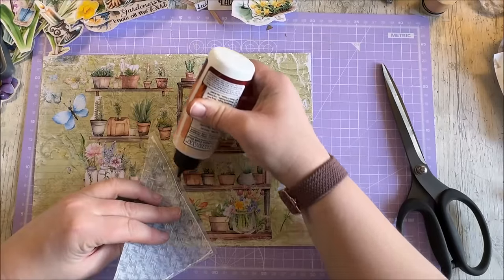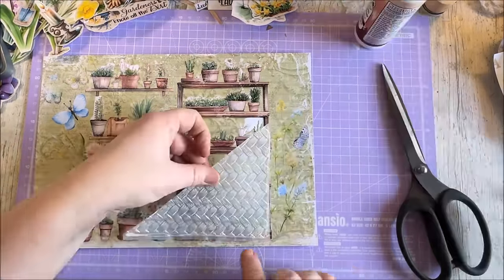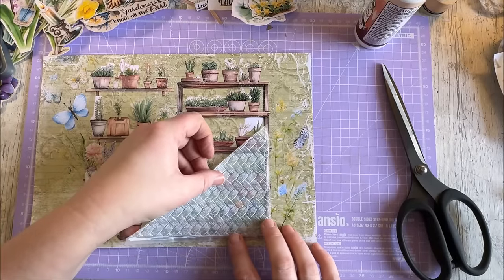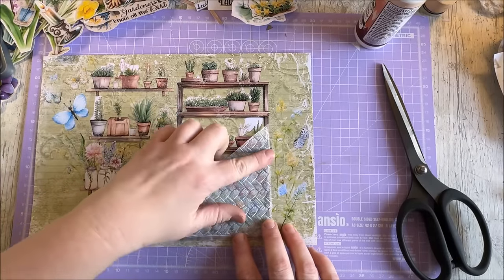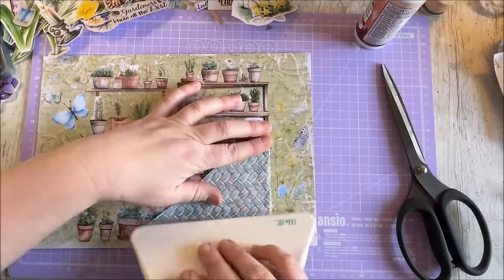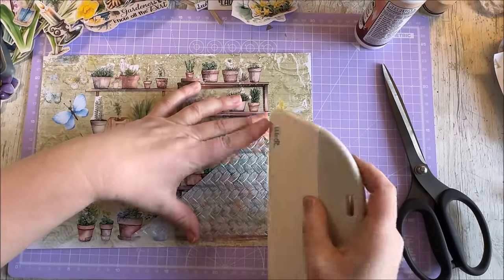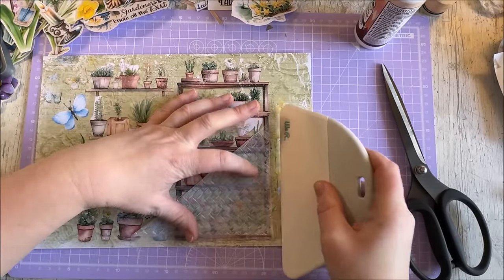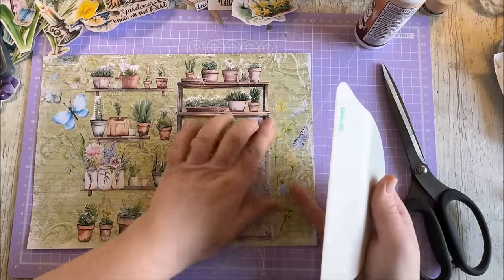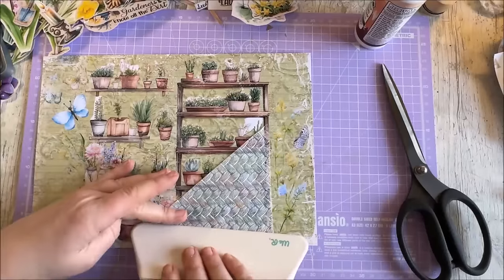So I'm going to just stick that down there like so, and make sure it's got in all the bits that I want to grab in. So I want to just get the edge of that shelving unit in there. I'm going to use this again just to flatten this down, make sure that we get a nice grip there. There we go. Marvellous. Don't have loads of seepage and waste with this glue either.